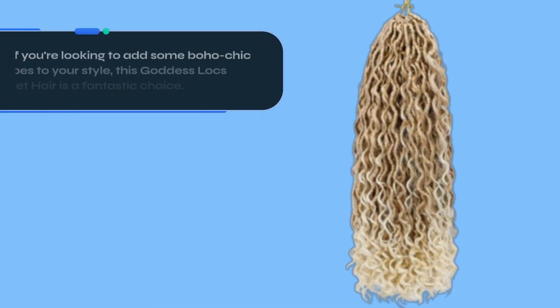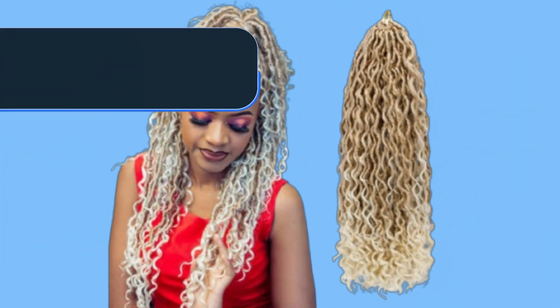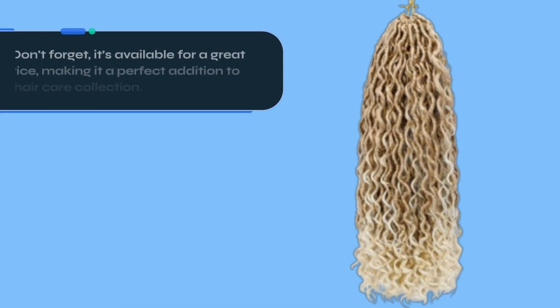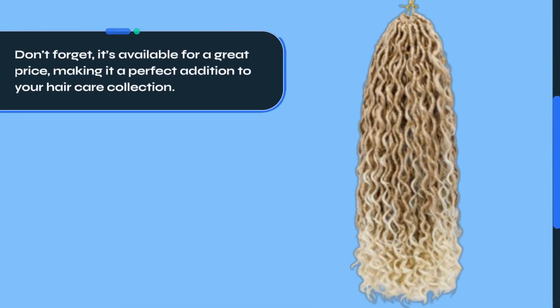If you're looking to add some boho chic vibes to your style, this Faux Locs Crochet hair is a fantastic choice. With its beautiful ombre blonde color, ease of use, and long-lasting design, it's sure to become your go-to hair extension. Don't forget, it's available for a great price, making it a perfect addition to your haircare collection.